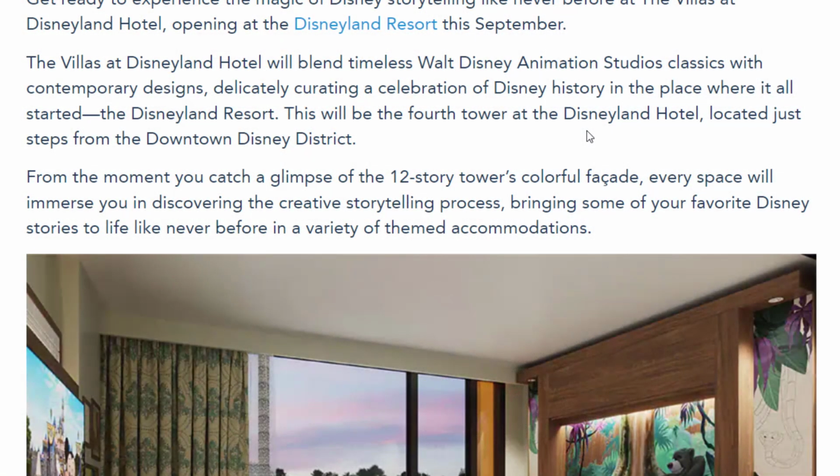So that's pretty exciting. They talk here about the theming of this resort, that they're going to blend Walt Disney Animation Studios classics with contemporary designs. And they talk about curating a celebration of Disney history in the place where it all started, the Disneyland Resort. So they are adding on a 4th tower, as I mentioned, to the Disneyland Hotel, and it is going to be right next to Downtown Disney.